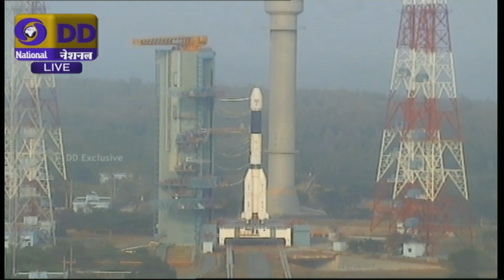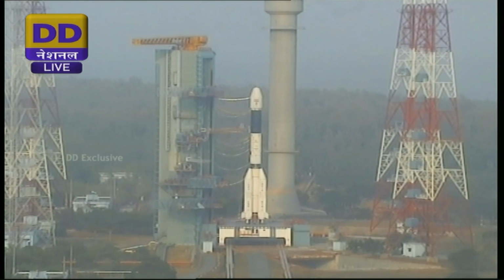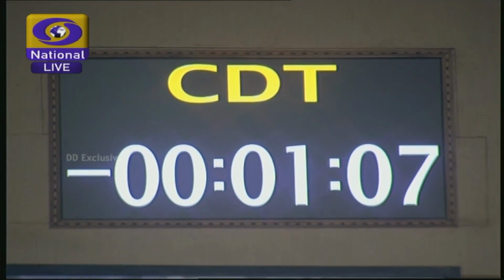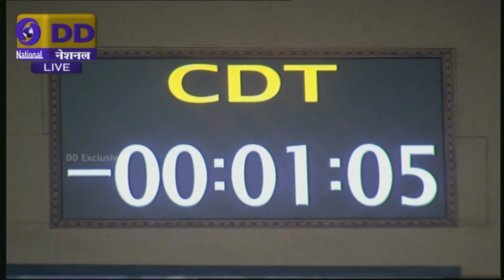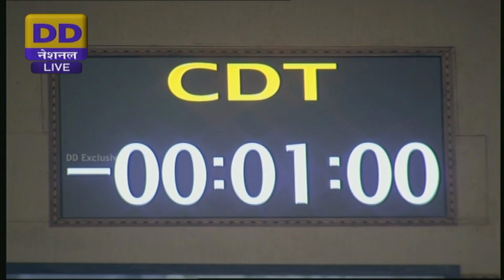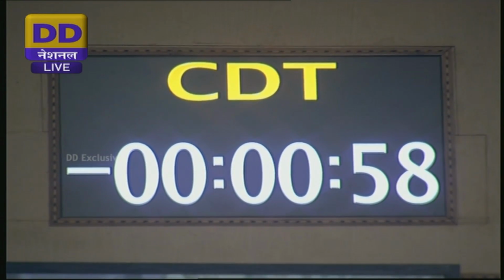So I see on my screen all the automatic launch sequence parameters are checked out very meticulously, and the countdown is at minus 1 minute 20 seconds. Just a quick update for the viewers: the liftoff sequence, unlike the PSLV, is a little complex sequence because the first stage involves 4 liquid strap-ons and the solid stage. So if you look at the liftoff sequence, now the countdown is minus 1 minute.